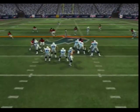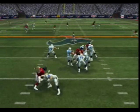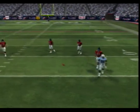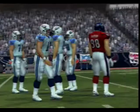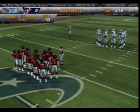Houston comes out in their nickel package. Fakes the throw. Under pressure. Throwing. Just couldn't get that pass under control. He did a nice job of getting off the line and getting into his pass pattern. But he had the ball bounce right off his fingertips.